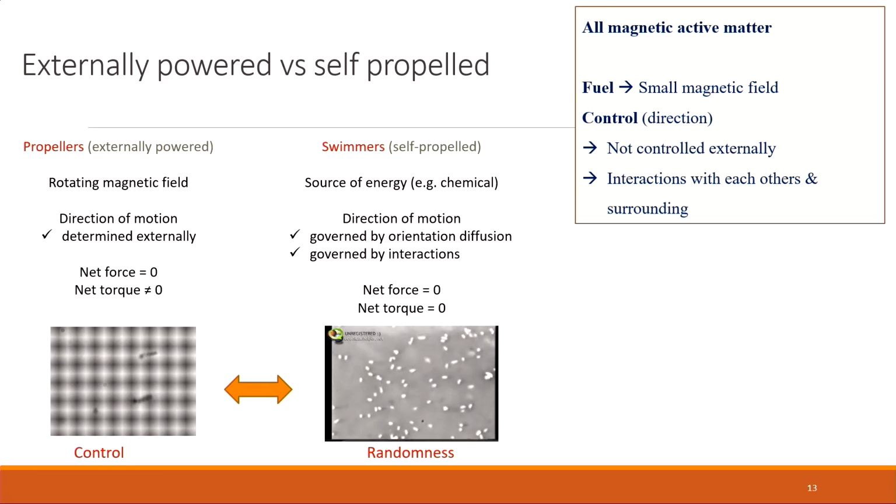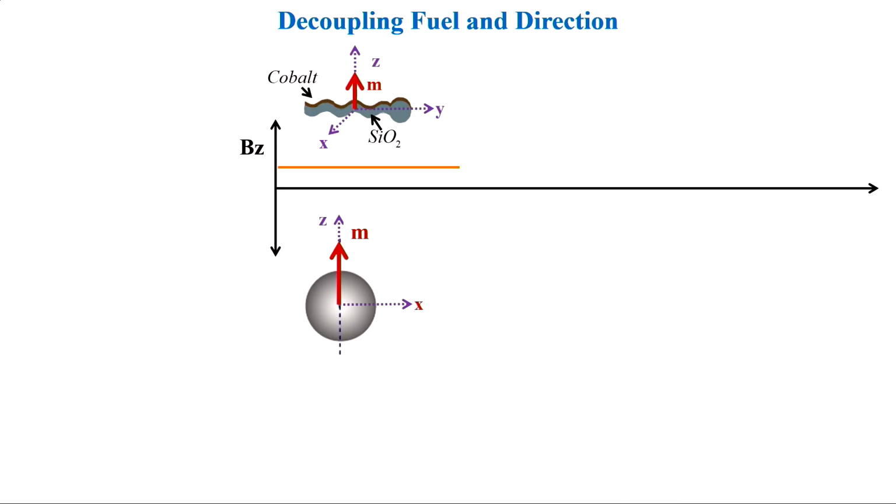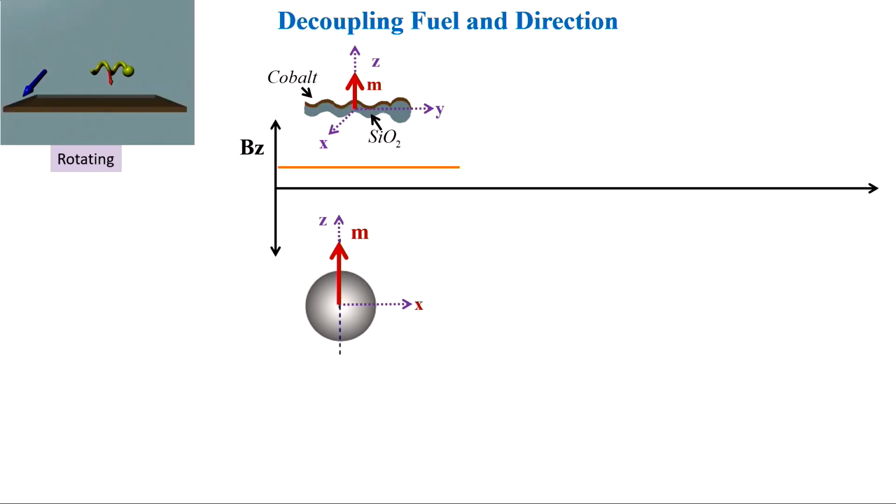That's the problem we wanted to solve, and the motivation is, of course, to see what happens to such swarms, and we have just started to do this now. But let me tell you how one can have an all-magnetic, self-propelled particle in which the fuel is a small magnetic field and the direction is not given. The answer is extremely simple. This is the helix, and of course if you have a rotating field, they're just going to go in one direction.